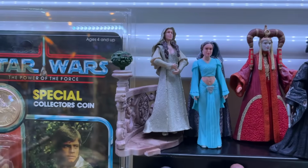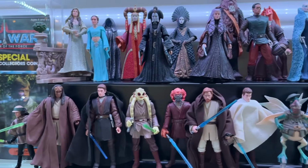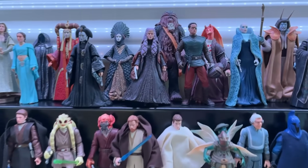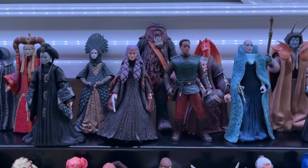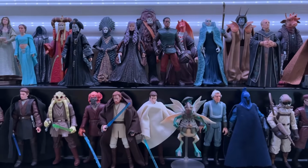And there's, of course, the wedding version of Padme. On the bottom, some Jedis here as well to complement the other guys. There's the Wookiee Senator there in the back, which is a pretty neat thing. There's Jar Jar as a Senator. They actually made 1 figure of him after episode 1, and that was it.